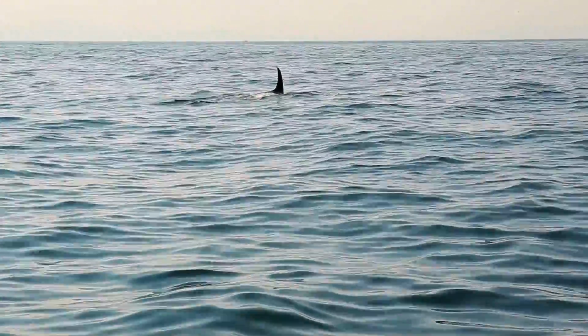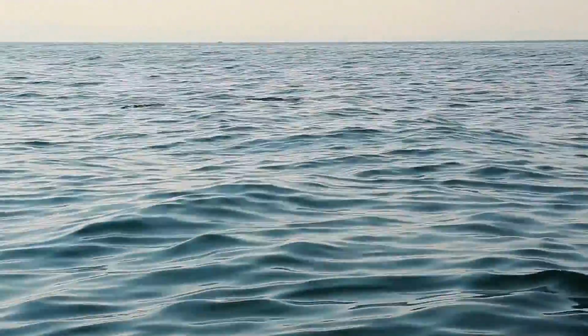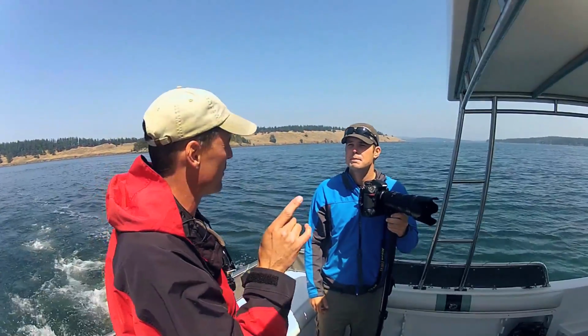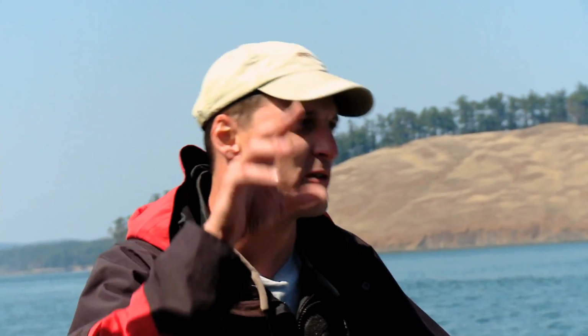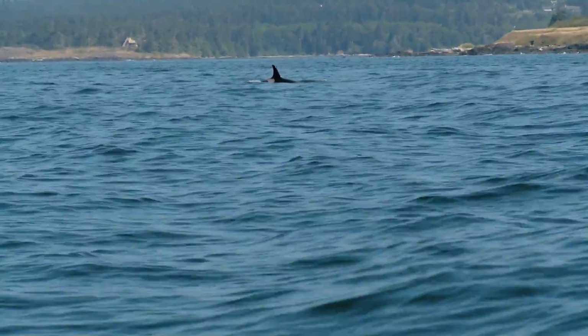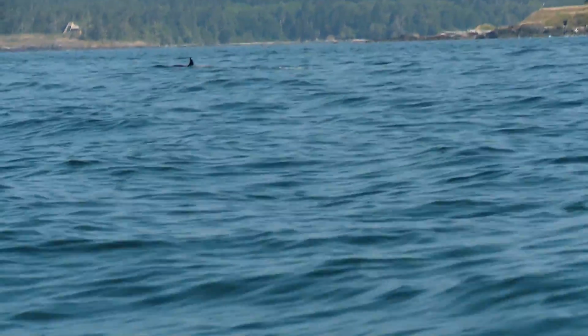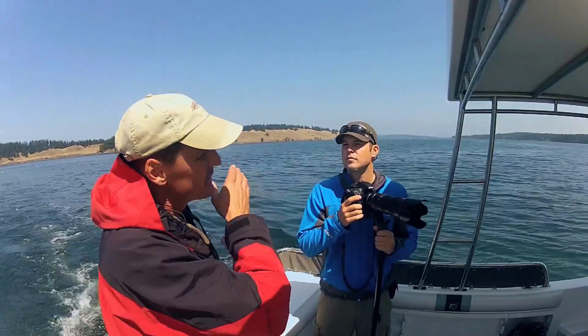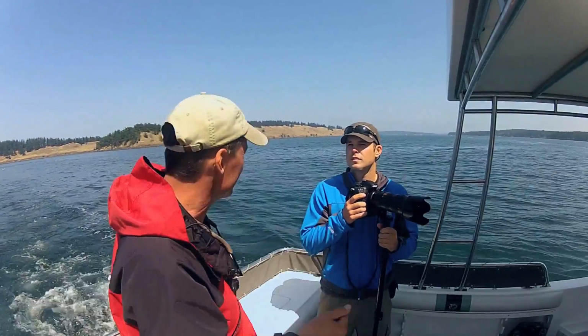So what I'm trying to do with my autofocus is use a center point sensor. I'm using one focal point, adjusted to the very center of my frame, instead of using the cluster or the 21 or 45 autofocus points. As soon as that animal breaches the water and the head comes out, I'm trying to get that sensor on him as quick as possible. A lot of times he's way out of my frame, and that's what makes it so difficult. But you've got to see it and react instantly to get the shot.